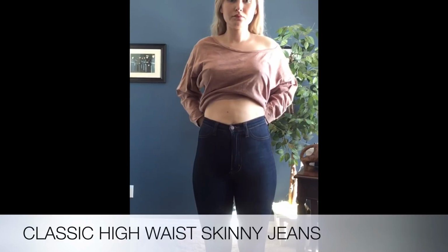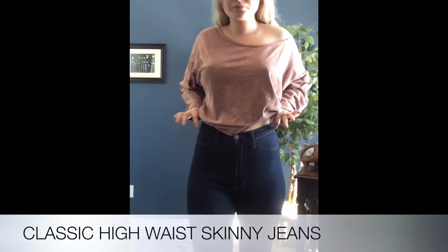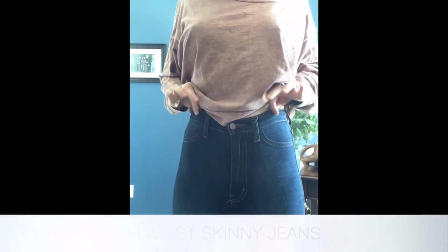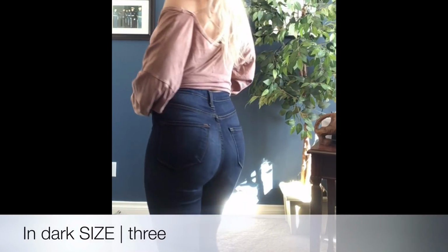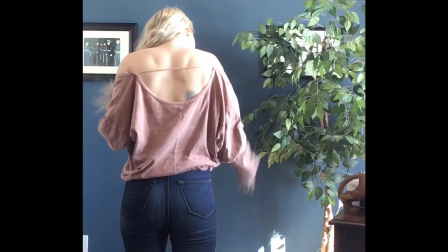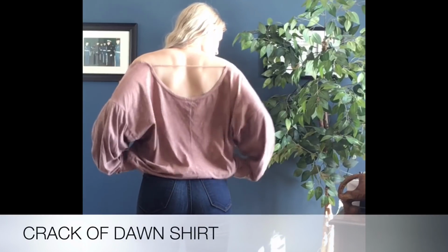These have to be some of my favorite jeans that I own. These are the classic high-waist skinny jeans in dark. I'm not a huge fan of how they look on me in the front. I feel like I need more hips, but the back makes your butt look so nice.